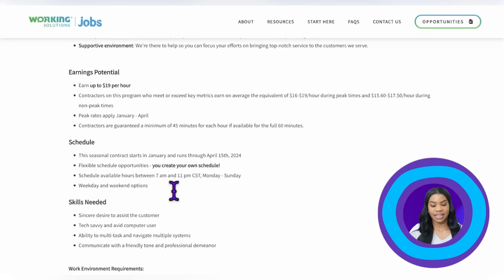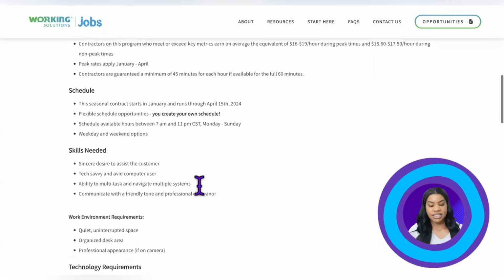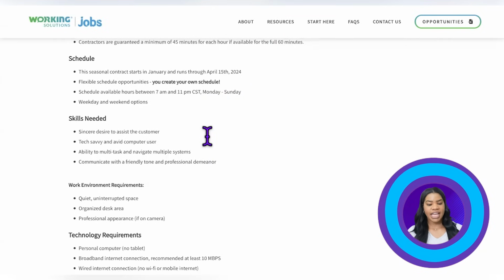Plenty of flexibility. And so the skills you need is just the desire to help customers, be tech savvy and able to use a computer, ability to multitask and navigate multiple systems, and then communicate with a friendly tone and professional demeanor.